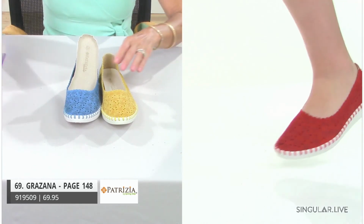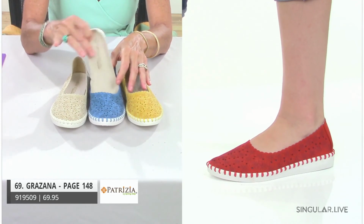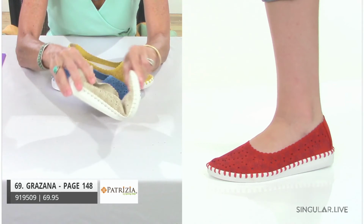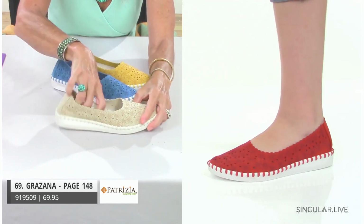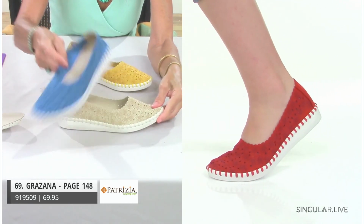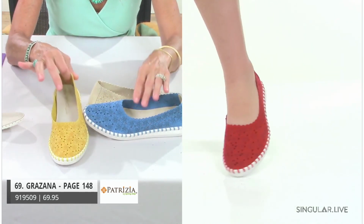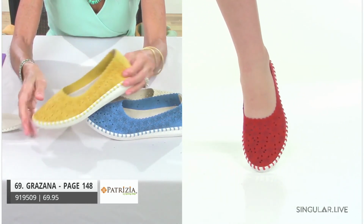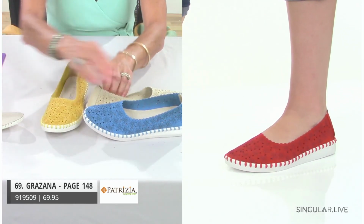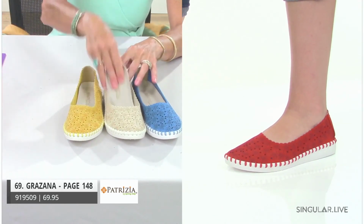Next style is Grazana. So Grazana was a key item for us. She's done really well. She does have a removable suede footbed, and this is our stitch construction. So you can see that the upper is stitched to the outsole, and she is super duper flexible. She has great floral etched, flowered daisies etched all the way around her, and the contrasting against the white outsole that matches the upper stitching. The red is really pretty, the yellow. You have a beautiful array of blossomy floral colors for your spring collection.